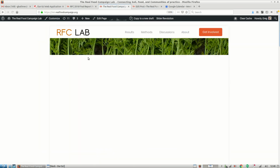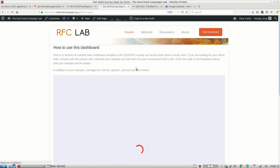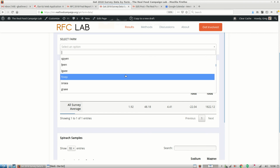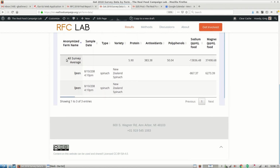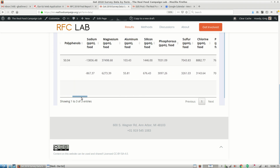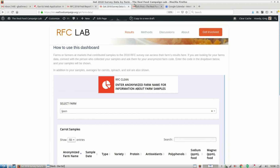Go to lab.realfoodcampaign.org and go to results. Get 2018 survey data by farm. That'll take you to this, and you'll get an anonymized farm name from the person that collected your sample. If you're a farm that contributed samples, you can put in that name, and if you had any samples, like in this case he had 2 spinach samples, they're here, and you can see your samples compared to averages. Some of the samples, again, the data wasn't there, or the sample rotted, especially if they were early in the season, but it will be there as much as it can be.